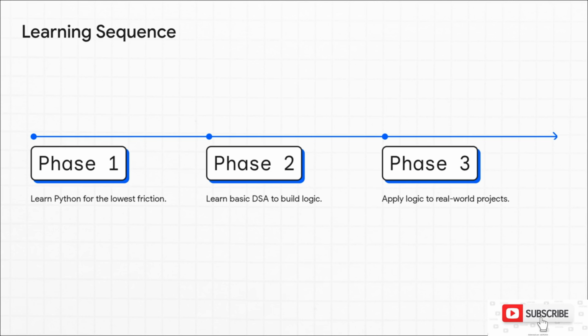Then step 2, basic data structures and algorithms, or DSA. Now, don't panic. You don't need to solve every single problem ever invented. Just tackle a few easy, medium, and hard ones to wire your brain for logical thinking. And step 3, you apply that logic directly to real-world projects.